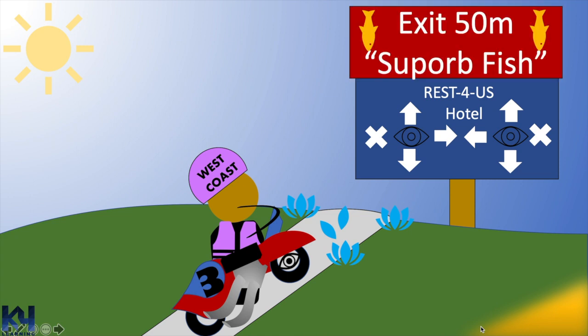Wait, there we go. Geez, the order these signs are turning up sure is convenient. In 50 meters, there's an exit for Superb Fish, almost like it could stand for superior orbital fissure. And this is an exit sign, so it should help you to remember that the exit for Superb Fish represents that the cranial exit of the oculomotor nerve is the superior orbital fissure.